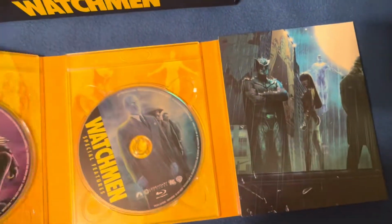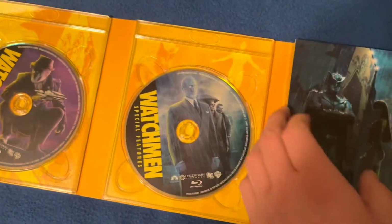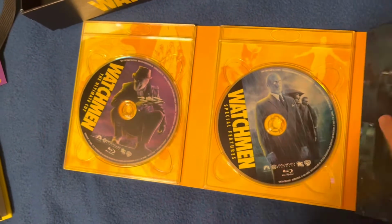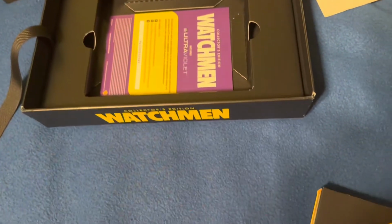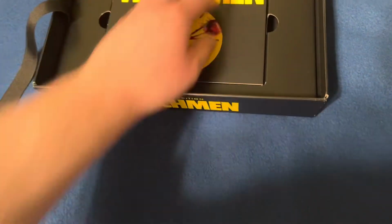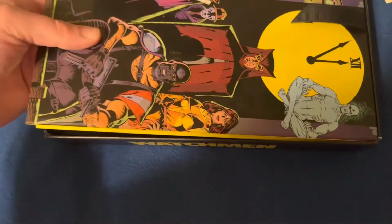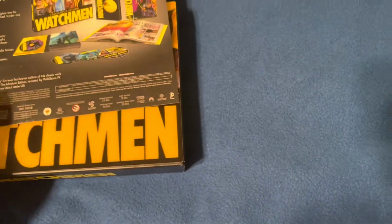So this is the best possible version you can get. Let me see here. Here's the artwork. Awesome. This is the best version you can get. The best box set or collection or whatever. And then of course you'd have to get yourself the director's cut separately if you want to have all versions of the movie and that special in-movie experience bonus feature. So there you go. There's that stuff.